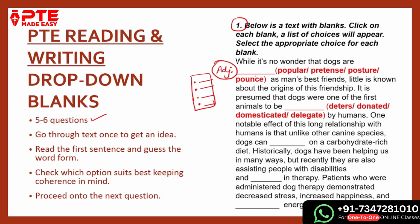So the correct answer is popular, keeping coherence in mind, because if we select popular, then only we'll get to know that the meaning is totally accurate. While it's no wonder that dogs are popular as man's best friends, little is known about the origins of this friendship.